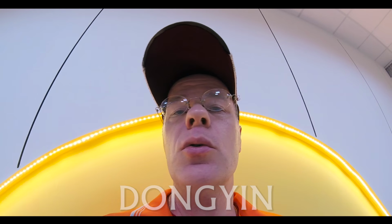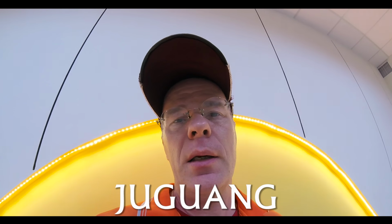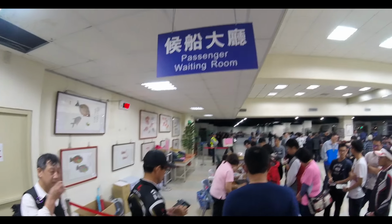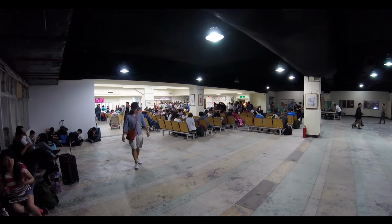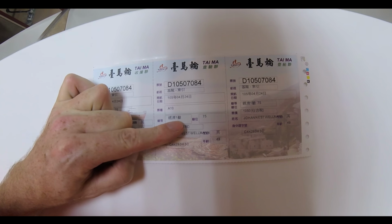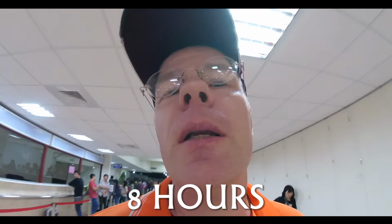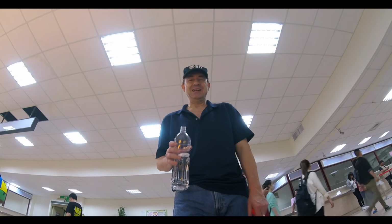The second day we will go to Nankan, take the ferry further on to another island, Chukwang. We will stay there the second night and then we will go back to Nankan and fly back. 1050 NT dollar, economy class, Keelung to Dongyin with the Taimar ferry. If I remember correctly, the ferry trip lasts 8 hours. We will arrive at Dongyin early in the morning, probably 6 o'clock or so.